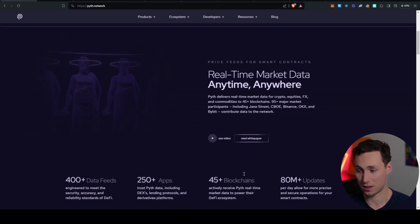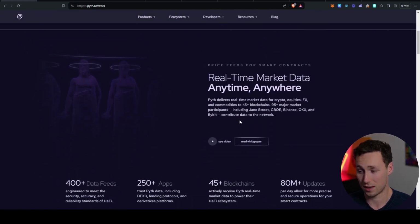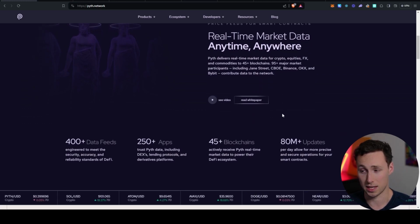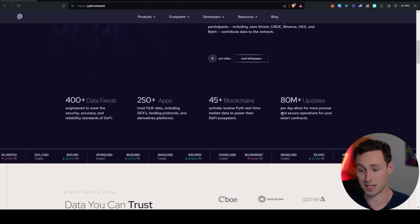Furthermore, as more applications launch in those various networks, the number of applications that use Pyth will likely grow as well. Additionally, I would say that an opportunity is that they've got some major partners, both on the protocol side as well on the data publisher side, and that tends to bode well for the longevity and success of a project.